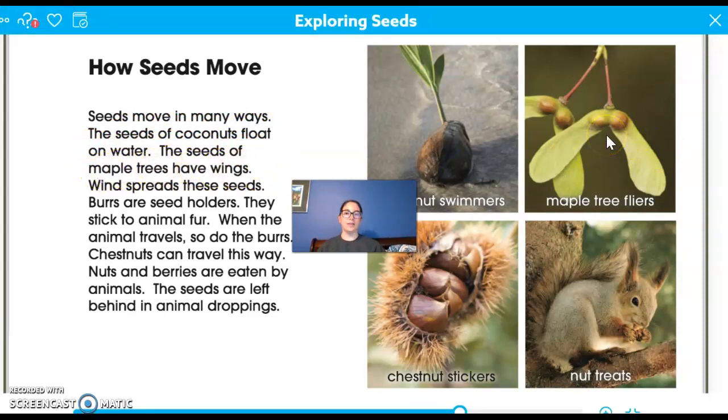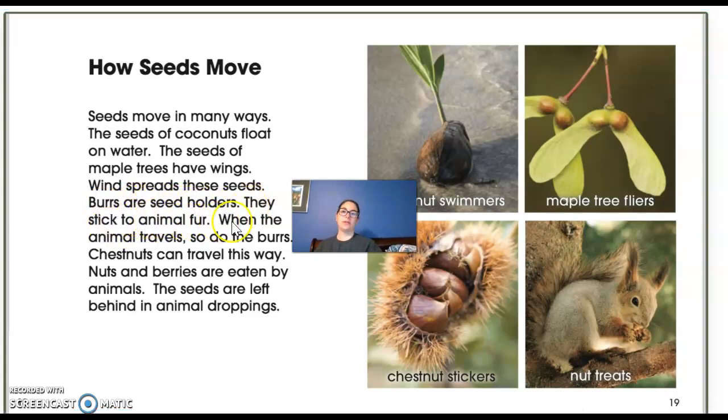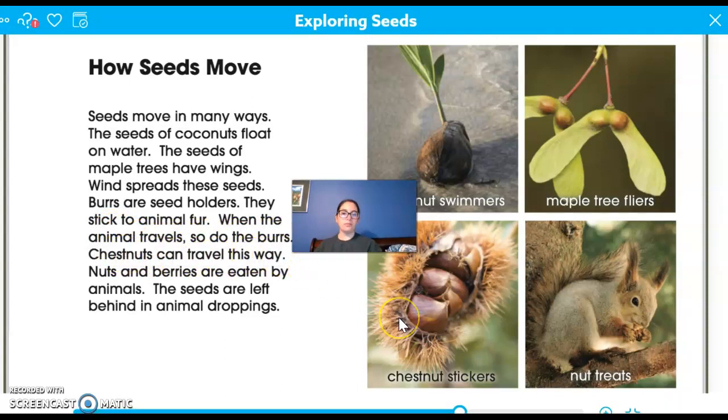The seeds of maple trees have wings. Yeah, if you find those, you can play with them. They like twirl around. So those are always fun to find. You can throw them up in the air and they'll come down like a helicopter. Wind spreads these seeds. Burrs are seed holders. They stick to animal fur. When the animal travels, so do the burrs. Chestnuts can travel this way.